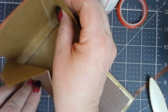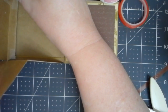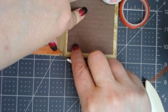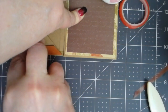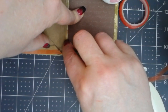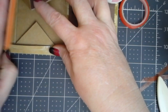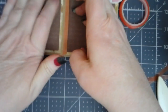Okay, and then we're just going to push this one in. Let me get over here. Hope you guys can see that. And while holding that one down, you're going to peel these. And then you're going to fold it in. I need more hands. I do. Then we're going to press that one down.